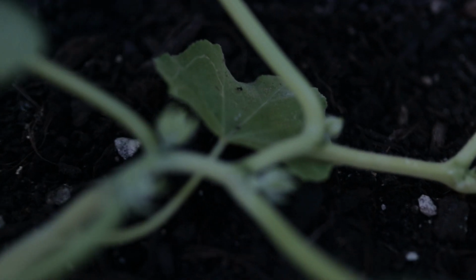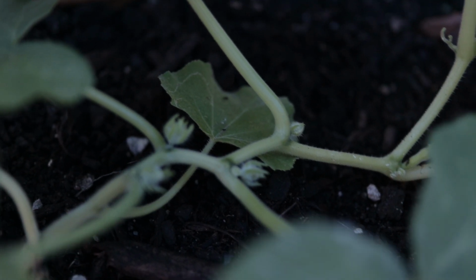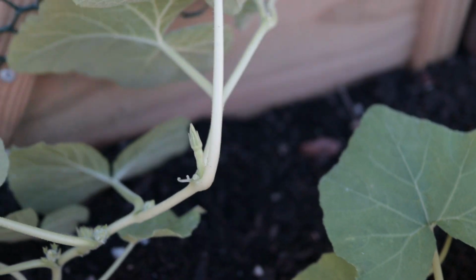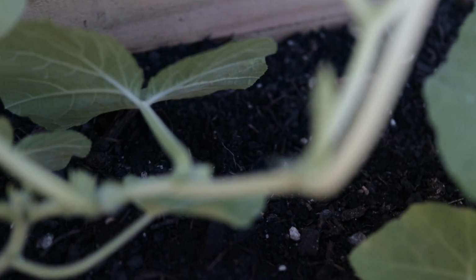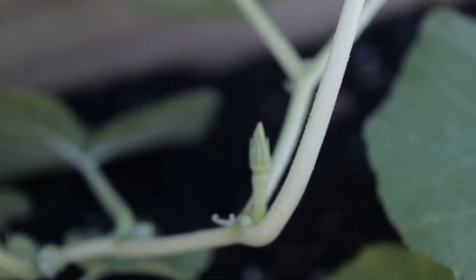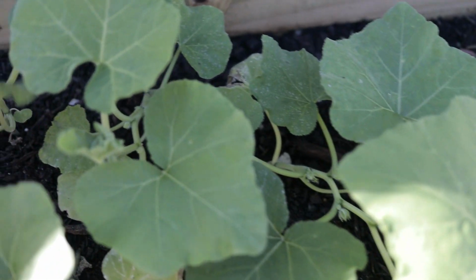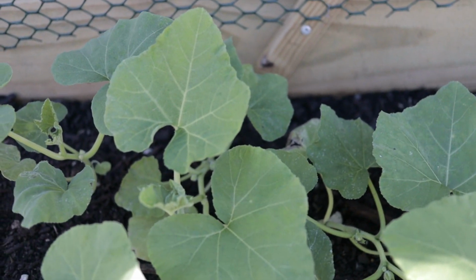But we do have tons of new growth on this, so I'm really hoping that maybe we actually get a butternut harvest this season, and then once I start trellising it up, oh, and look, there is a flower also. Hopefully we get tons of flowers, and I might end up pinching some of these out, because I think we have maybe 7 or 8 of these, and I don't think that there's enough space for them.